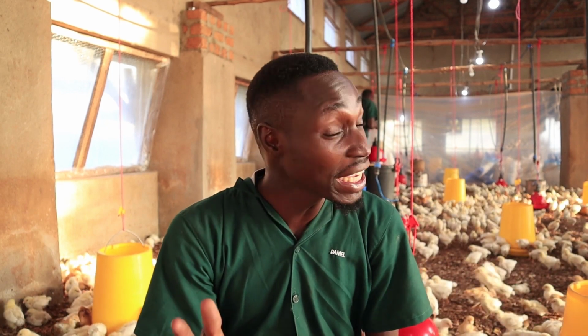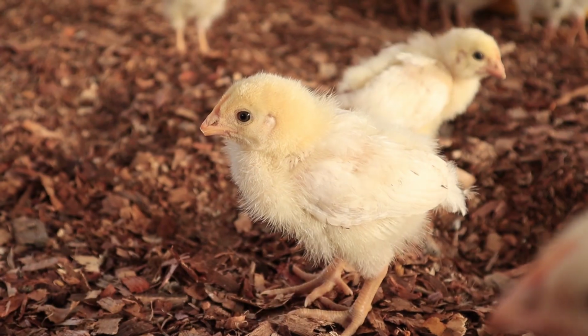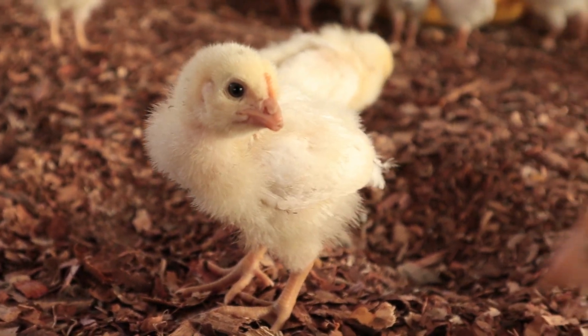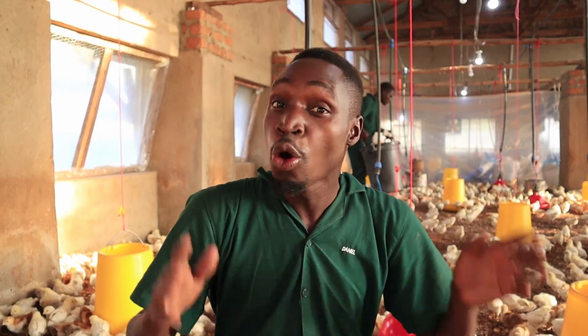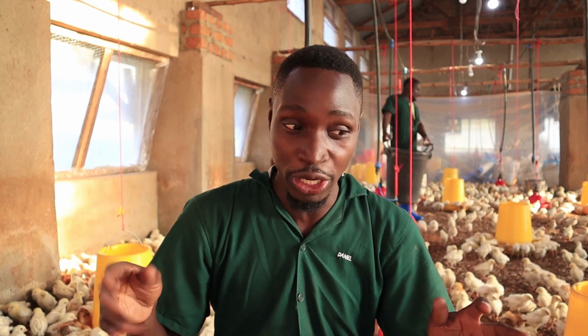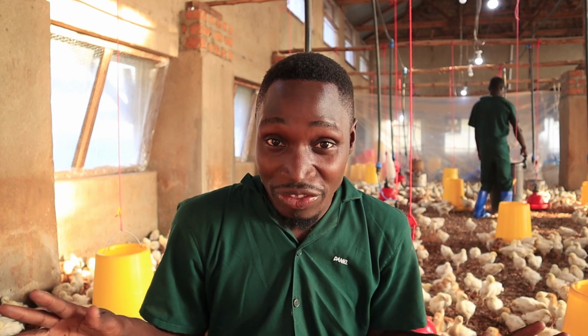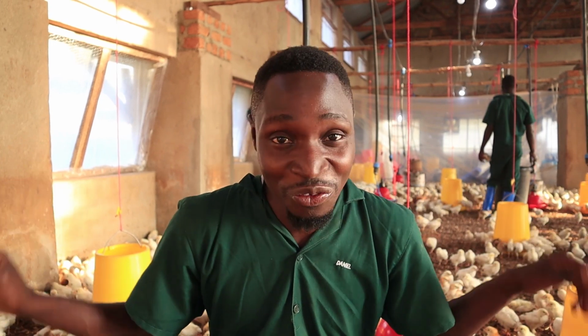So debeaking is really, really important because you don't want particular vices to develop in the birds. Feather pecking, vent pecking, egg pecking, all those things you want to make sure that you avoid. So this debeaking is really important. So by the end of this week, I believe most of the birds will have their beaks fallen off.